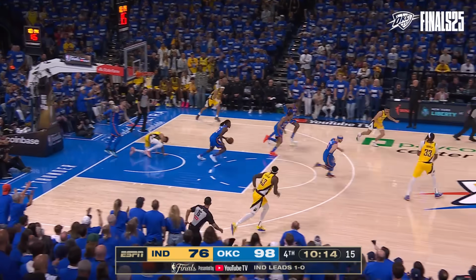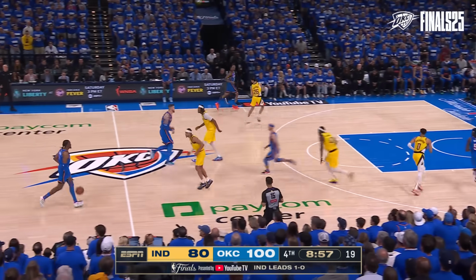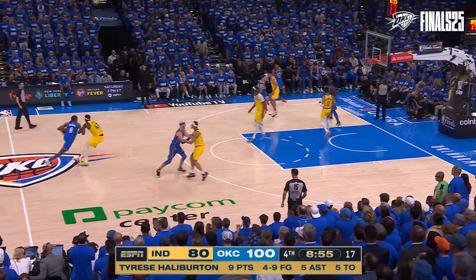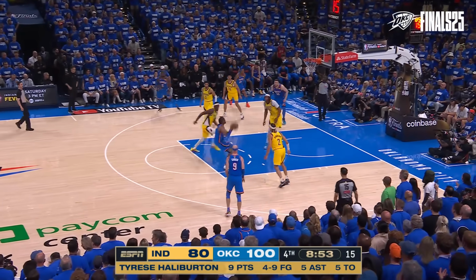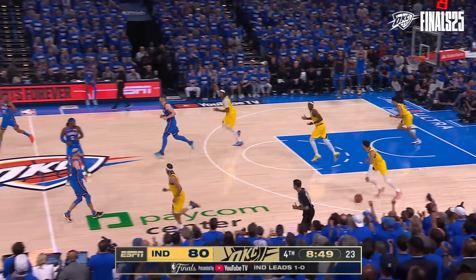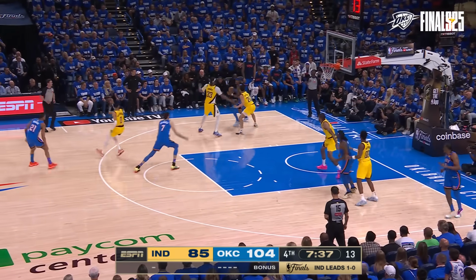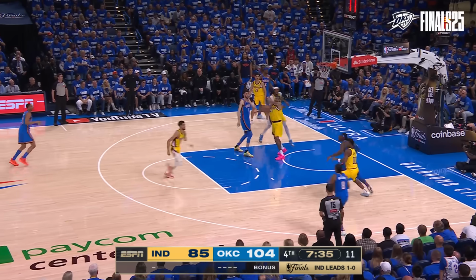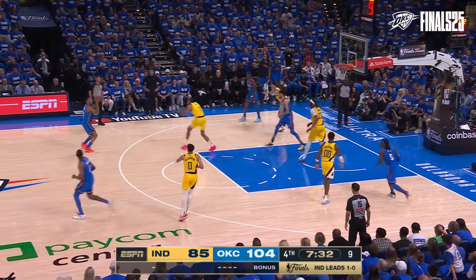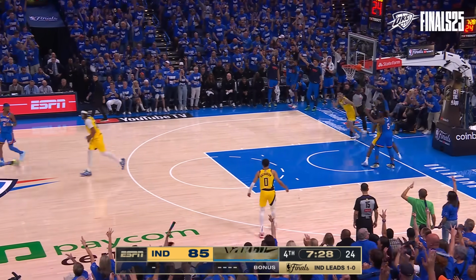Haliburton lost it. Here comes Wallace. DB, I'm telling you, this aggression has to start earlier in the game. We know about his late game heroics, but he's got to do a better job being physical early, as you see J-Dub knock down the midrange. Gilgeous-Alexander against Shepard. Holmgren gets free. Wide open, Wiggins. Once again, Wiggins' fifth three-pointer.